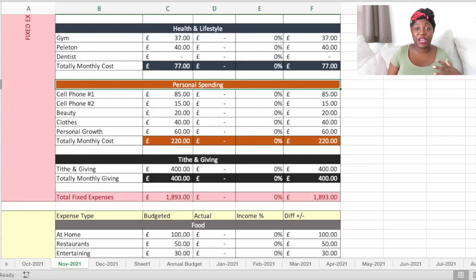Personal growth is something that's really important to me, and I've always spent on personal growth, but I've never actually included it in my budget. It just stayed out because it comes out of my credit card and I pay it off separately. But I am thinking this is so important to include in my budget. If you're looking to add money towards personal growth, I think it's so important to have it in your budget. So this is why I've included personal growth, and I'm budgeting £60 for that. So in total for personal spending, I'm looking at £220.